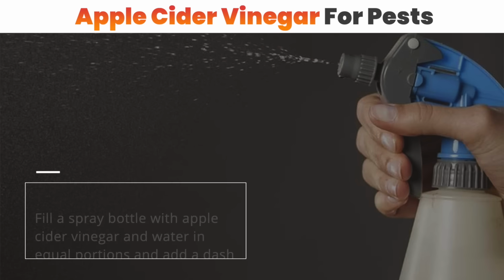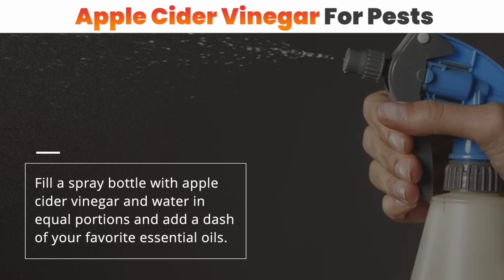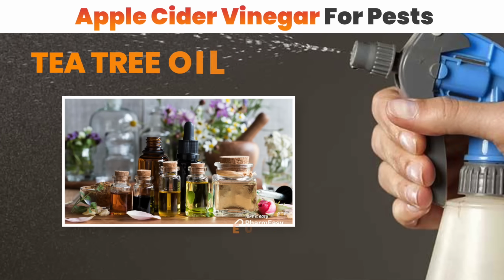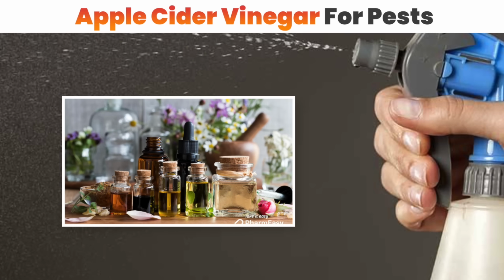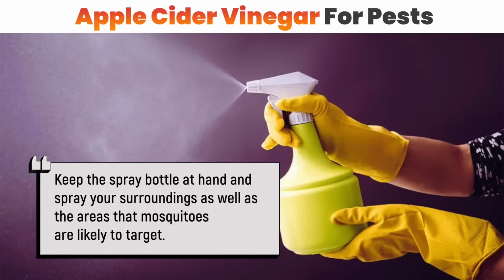Fill a spray bottle with apple cider vinegar and water in equal portions and add a dash of your favorite essential oils. Lemongrass, eucalyptus, tea tree oil, and lavender essential oil work well. Keep the spray bottle at hand and spray your surroundings as well as the areas that mosquitoes are likely to target.